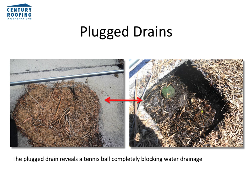One of the problems with neglecting your roof is what can happen, especially around the drains. They can get plugged. You can see this drain is plugged up by a bunch of roofing debris or leaves, and when I removed the debris, you can see there's a tennis ball blocking the actual drain pipe.